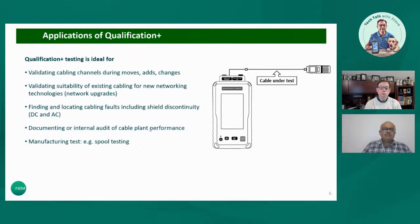This test is very useful, for example, for moves, adds, and changes. When you have changes in the cabling plant in a building, it is a perfect way to validate that the cables are still performing the way they should. So you can check all the parameters with the qualification plus tester.